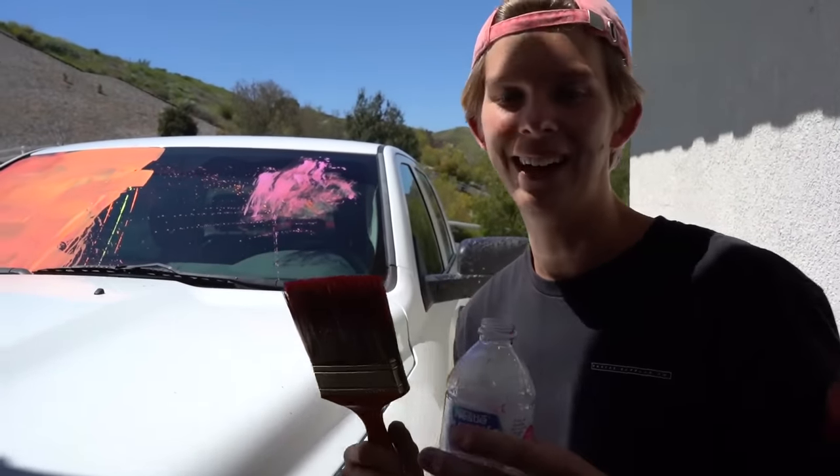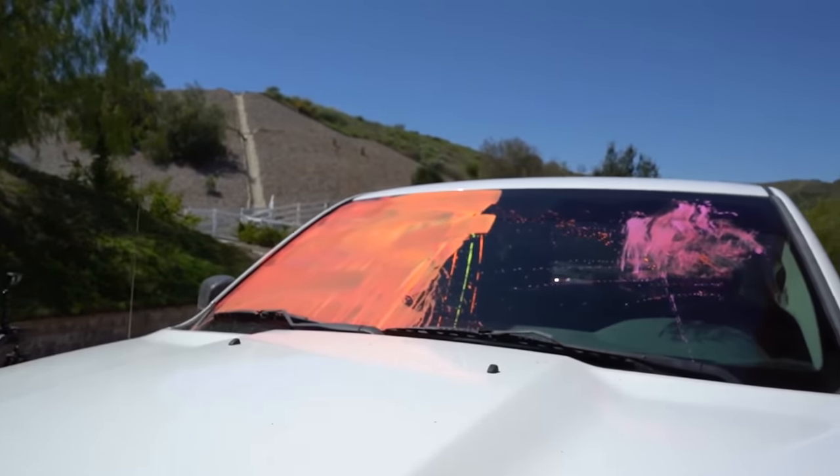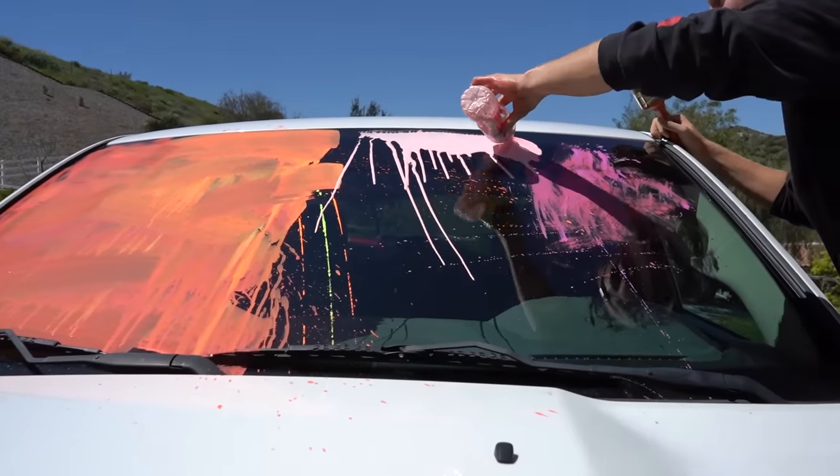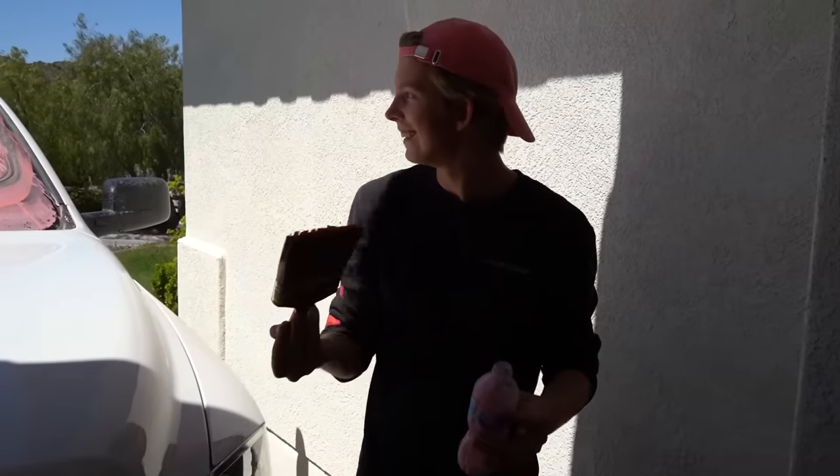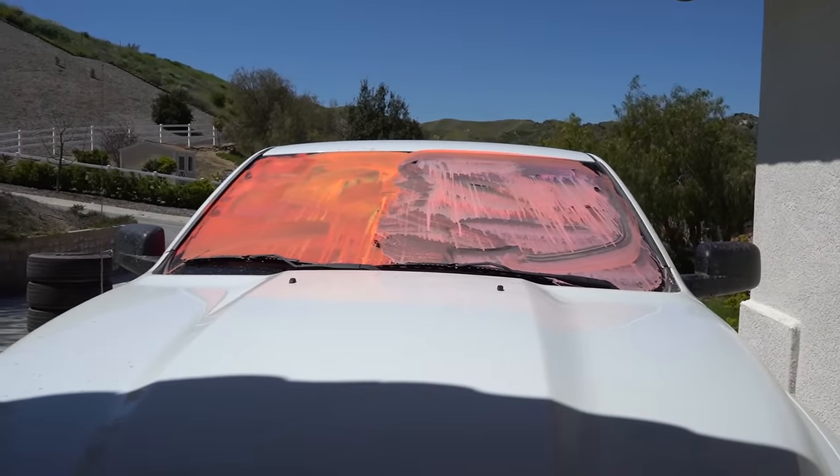Guys, we found a quicker way to paint, so we decided to just open all those markers, dump the ink in, splash some water in it, and then you just dump it and paint it. Oh my, look at that. Dude, that is cool. Yeah, it looks like rainbow sherbet, bro.